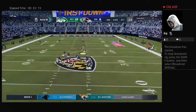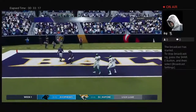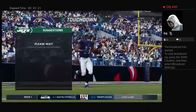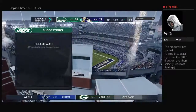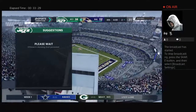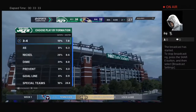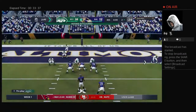Jackson now. Looking deep downfield. And he is into the end zone for a Baltimore touchdown. Devin Duvernay, 47 yards. And the Ravens cut into that lead. He showcased his blazing speed on that one. Was he wearing football cleats or track spikes? Because he was gone. Big-time play.